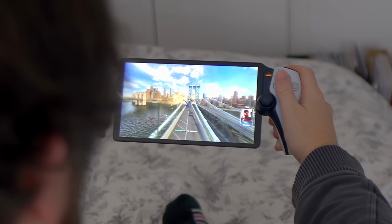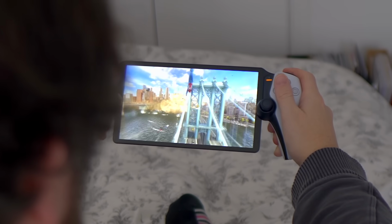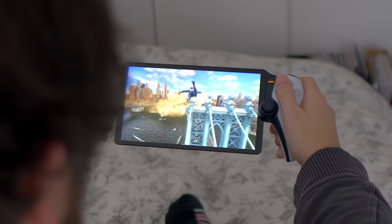Let's find out. I've used remote play on a number of devices, and although it's always worked decently, I never felt like it worked well enough for Sony to pin an entire device on it. A lot of people were hoping that Sony would bring out a dedicated handheld to continue the legacy of the PSP and the PS Vita, so to just get an extension of your PS5 also seemed like a bit of a strange decision.